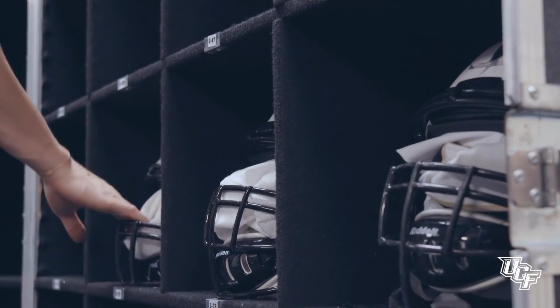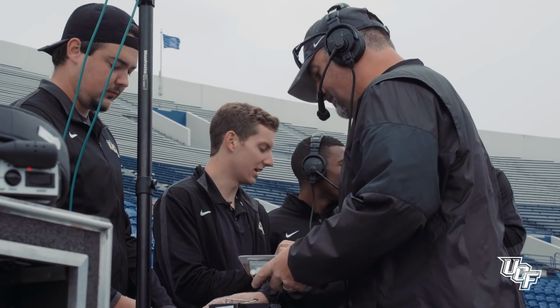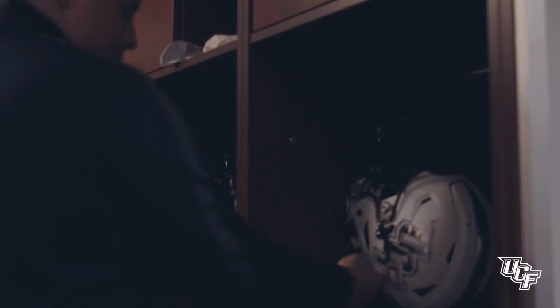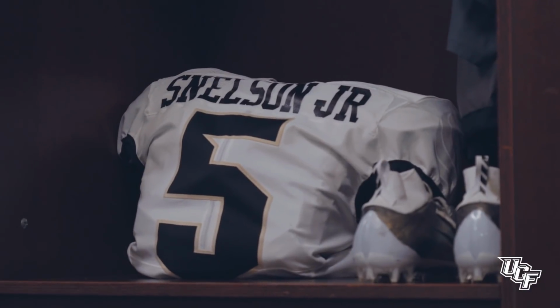We show up 3 hours before the team does on game day to set the sideline up and then put the final touches on the locker room. We go back through, make sure all the decals are straight on the helmets, tighten up any screws, that kind of thing. Just do a little quick helmet maintenance, shoulder pad maintenance. Make sure we're all set.